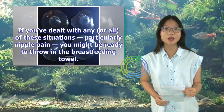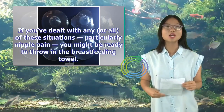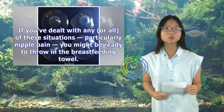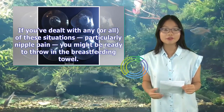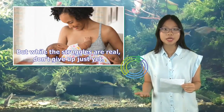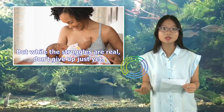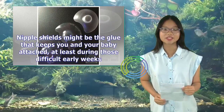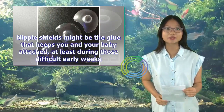If you've dealt with any, or all, of these situations, particularly nipple pain, you might be ready to throw in the breastfeeding towel. But while the struggles are real, don't give up just yet. Nipple shields might be the glue that keeps you and your baby attached, at least during those difficult early weeks.